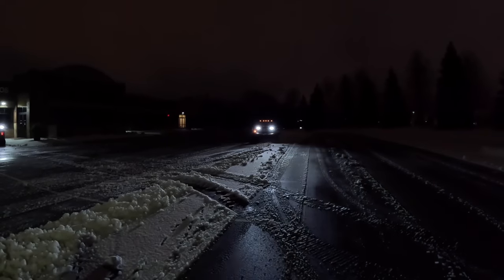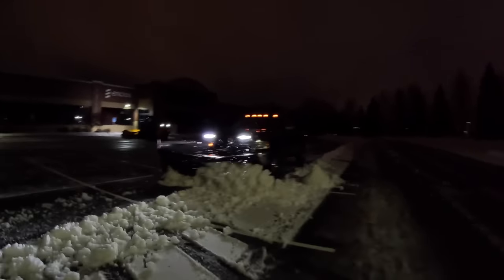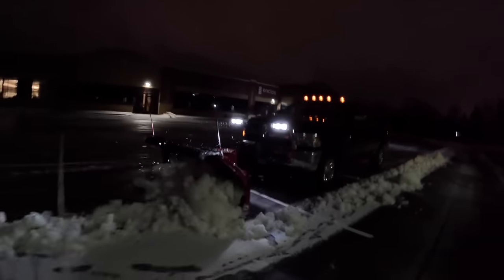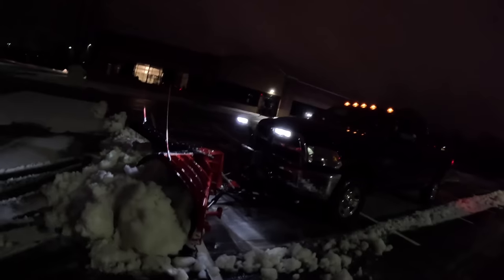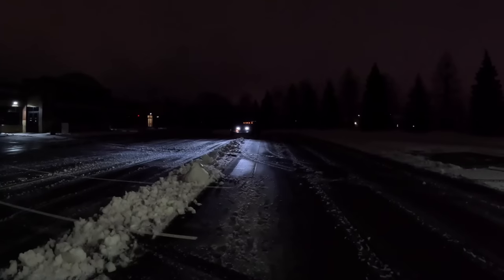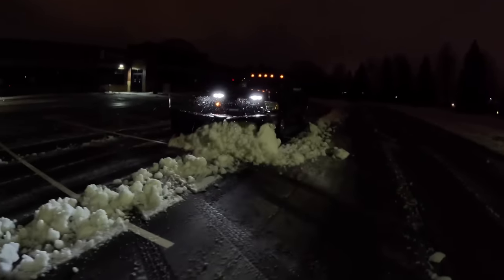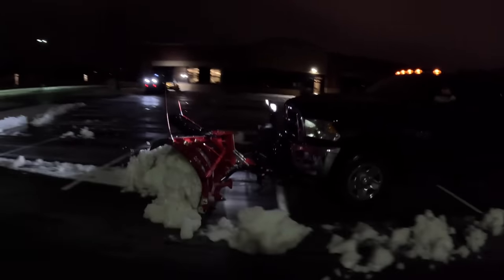Behind a backing up plow truck like I just did. That's what you call a snowman snow.